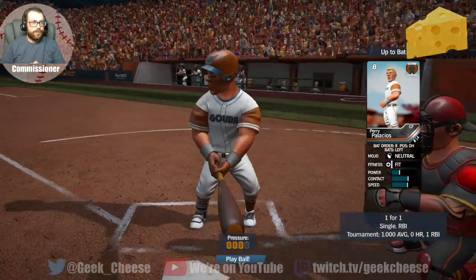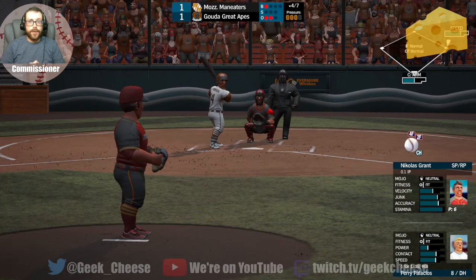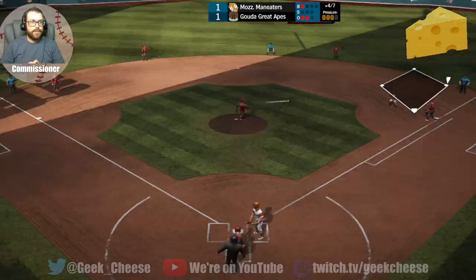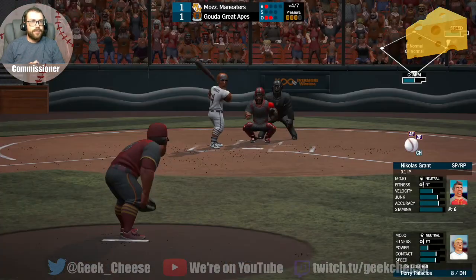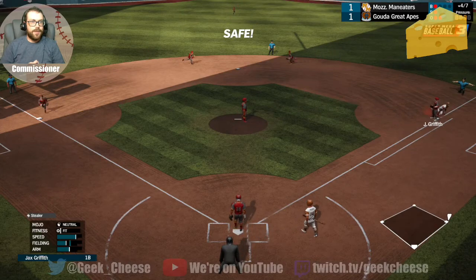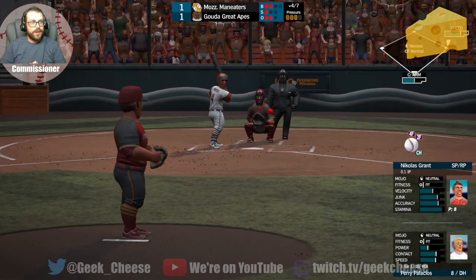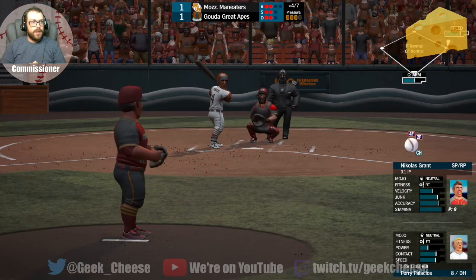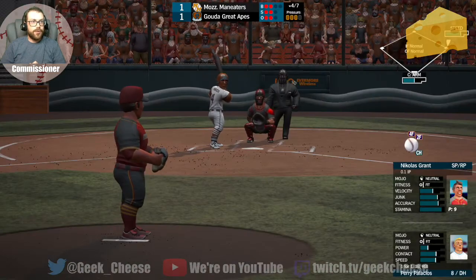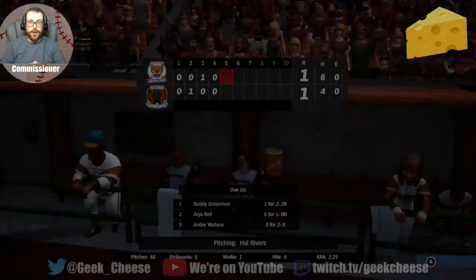I'll bring up Palacios, DH, 1 for 1 today with a single and an RBI. Very, very good speed there on the base paths too for Great Apes, and they're checking the runner again. And again, trying to get him leaning. Whew, it's getting close. Just have to appreciate the Mozzarella Maneaters unis, and again they check him. Definitely love their uniforms. Runner goes. Kerr is there, and that is out number 3.